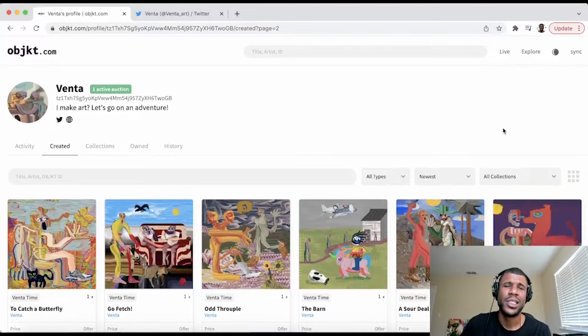All right, folks, let's jump into the collection. Now, I forgot to mention that this is a Tezos-based collection, so I'll be browsing on Object today. As I mentioned before, the artist's name is Venta, and they actually have a live auction going on right now. So if you like what you see, definitely participate if you can.